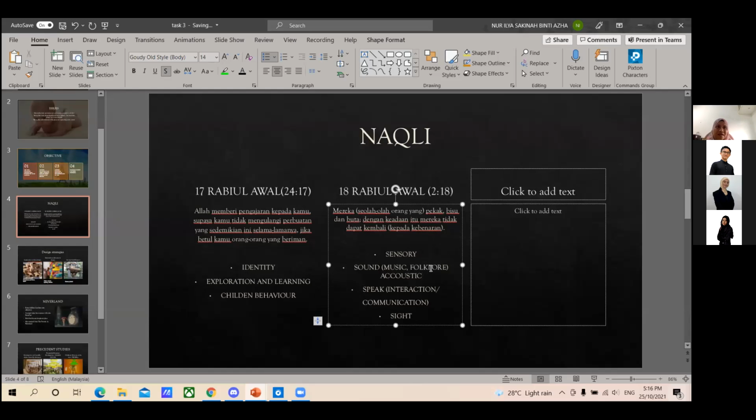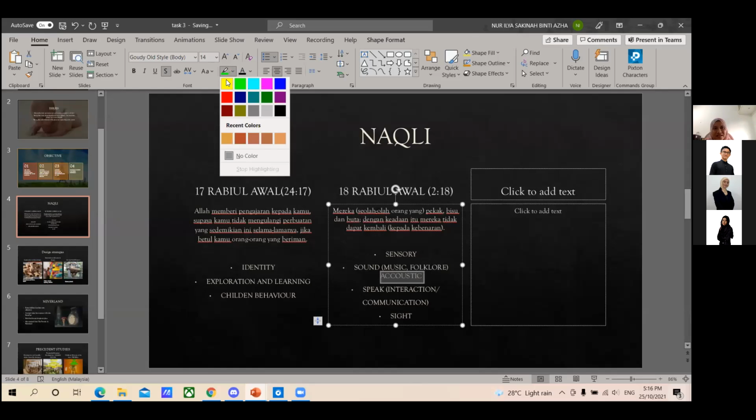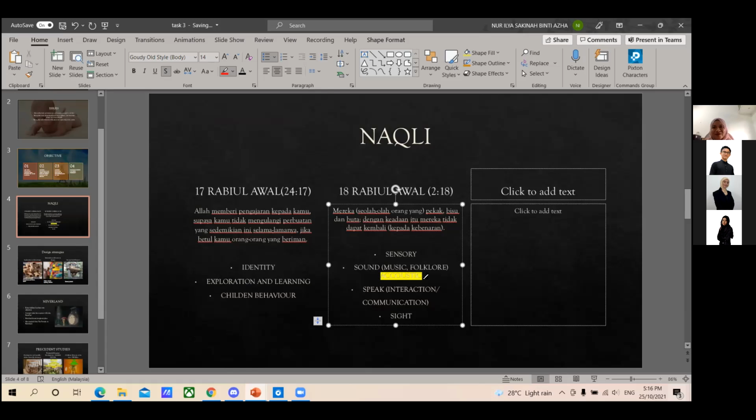And maybe at the end of the design is where the children are able to perform on a stage, kan? So that they will be able to explore the music itself. So you have this focus in your design. That will be quite an interesting thing to see. Nampak tak? Yeah, boleh? Thank you. Let's see what's next.